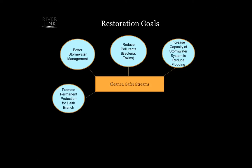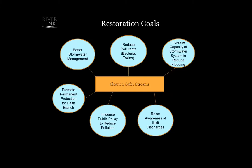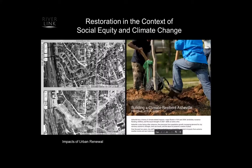Promote the permanent protection of the Haith Branch watershed. And because we can't achieve this goal of cleaner, safer streams with just restoration projects, another goal is to influence public policy to reduce pollution. Raise awareness among the community of these illicit discharges that Marshall mentioned earlier that happen so frequently in this watershed. I mean, there are a lot of people who don't realize that the storm drain is piped directly into the nearest stream. And reduce sediment from erosion, because sediment pollution is a big deal in these streams and in the French Broad River. So those are our goals.